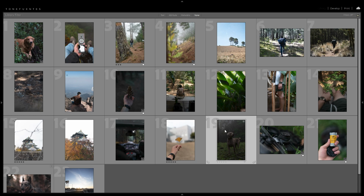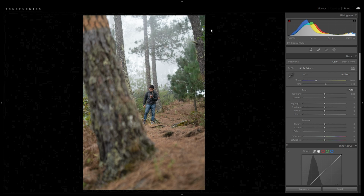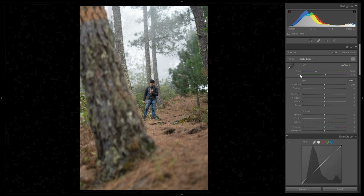So once in Lightroom, guys, we can see we have all these images. Some of them, for example, are in very tropical environments to see how it performs in those types of shots. And a lot of them are in more cold environments to see how it performs. So let's start off by editing this photo of my friend Kevin when we went on a little hike to a nearby volcano. So first of all, temperature, tint, exposure, and contrast.